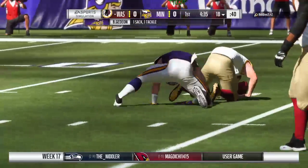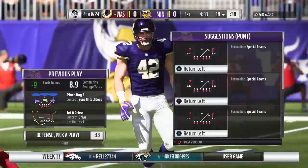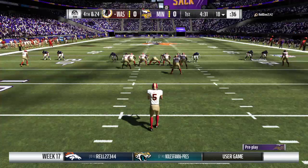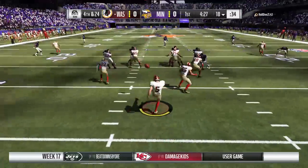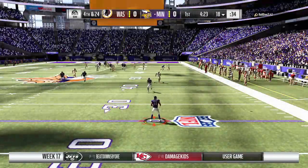Nowhere to escape, and he goes down. Ben Gideon in there to get him for a loss of 9, and that'll lead to 4th down. You know darn well both of these teams reviewed the film and saw that this defense had 5 sacks last week. They got to keep their QB upright. And they're going to try their best to do exactly that.